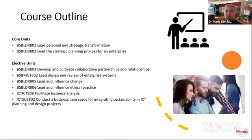So information, communication and technology is by far the largest area for strategic initiatives. Now, we're worried about cybersecurity, we're worried about automation, we're worried about a whole range of things in our organisation.